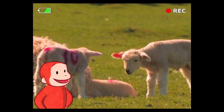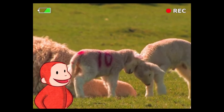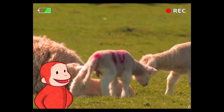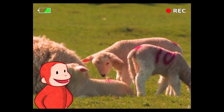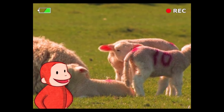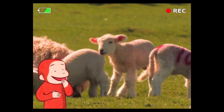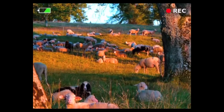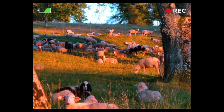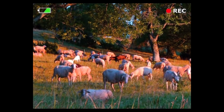Baby sheep are called lambs. They are very playful. Watch these little lambs having fun. Can you see the number 10 written on one of the lambs? Farmers often give their sheep a colored mark. This shows which sheep are theirs. If you can't sleep at night, try counting sheep jumping over a fence. You'll be asleep in no time.